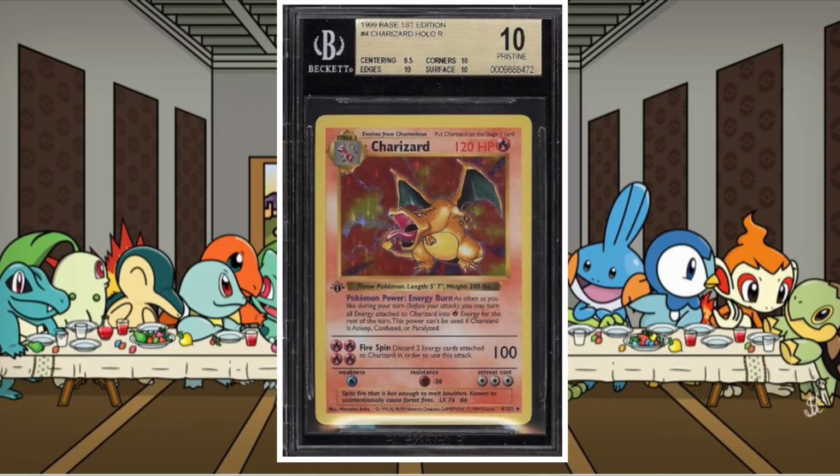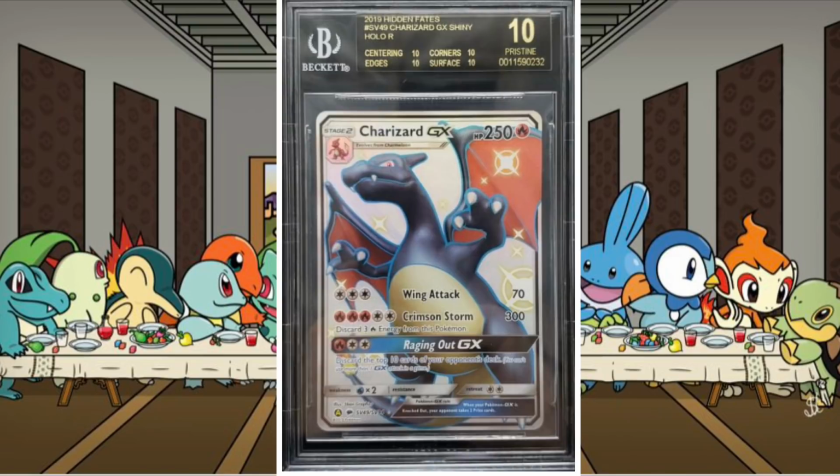The only difference is both of Beckett's 10s are considered pristine 10s. Where the difference lies is with Beckett's gold labels, all the subgrades are not 10s. And then Beckett has the black label pristine 10, where all the subgrades are 10s. And don't get me wrong, Beckett black labels have always carried a huge premium over PSA 10s because of how hard they were to get. You can submit a lot of cards over a long period and never see a BGS black label. And that's just the truth.